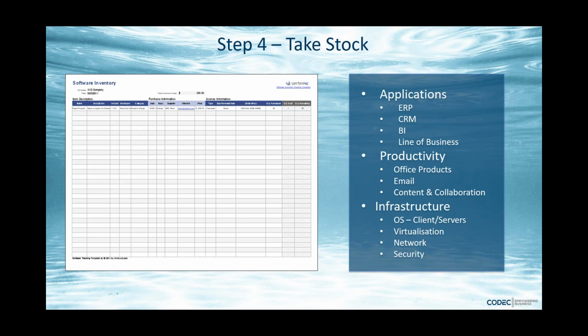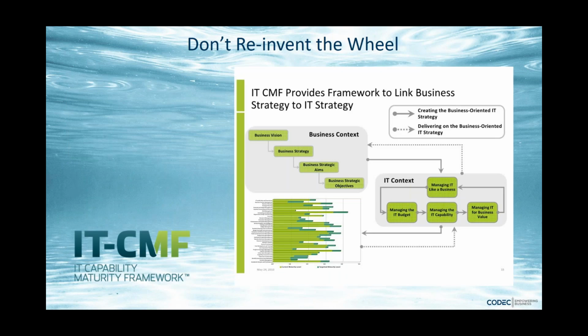Then you need to list your people resources, IT staff, skills, matrix, and so on. And of course, money. How's your budget allocated and spent? So just to kind of take a step out of the steps for a minute and look at some tools that you could use here.